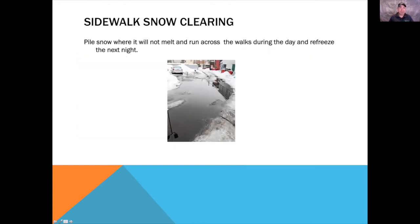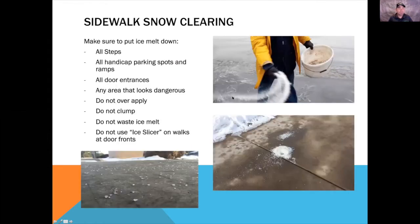The other problem you have is if you don't clear out the curbs, this is also potential for a disaster. Actually, this is just melted and it's pooled up in here, and now tonight this is going to turn to a sheet of ice, and tomorrow morning this is going to be really dangerous. So make sure that you are clearing snow out of areas that need to be drained as well. Don't clog up any drains. So you need to look for those before you're shoveling. And as a shoveler, you may need to clear those drains by hand. So be prepared to do that as well.